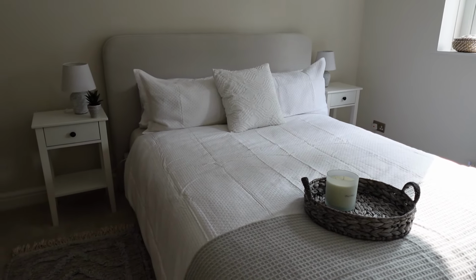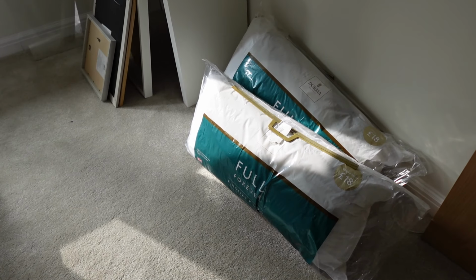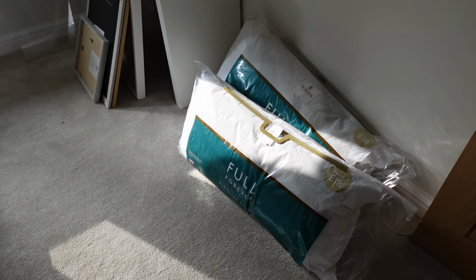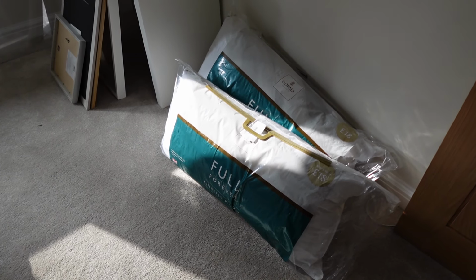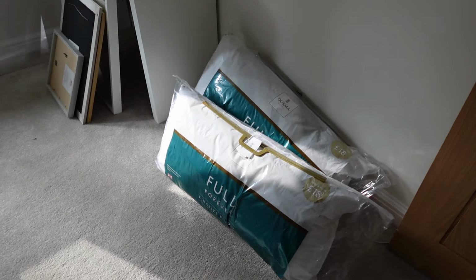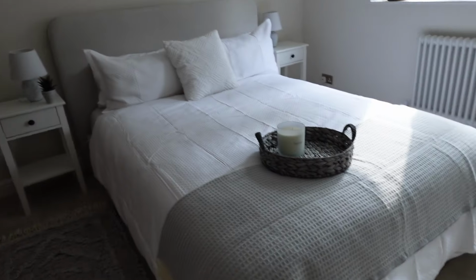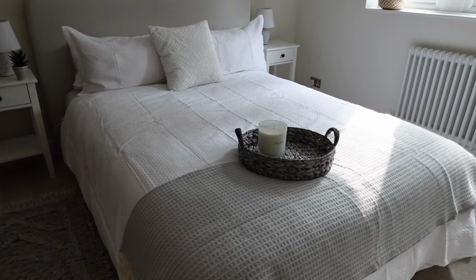I did pick up these king-size pillows last night from Dunelm, £18 each, but oh my god, they are the comfiest things to sleep on ever. I've got them in my bedroom, amazing, but they don't actually fit on this bed even though it's king-size because the pillowcases are just standard sizes. So I need to take them back today.